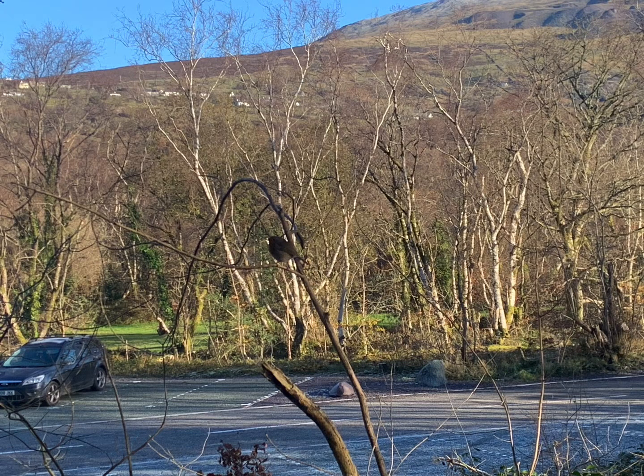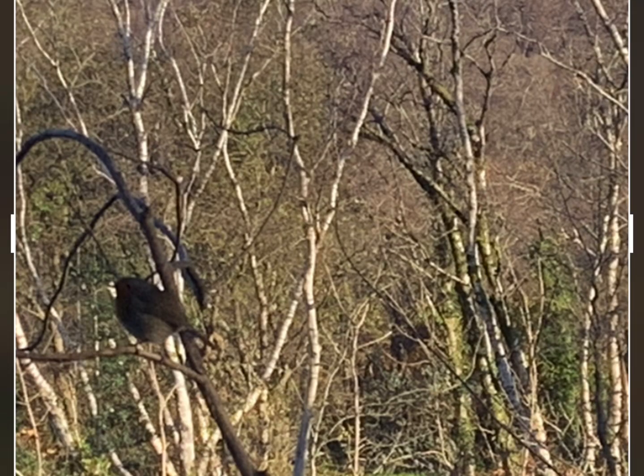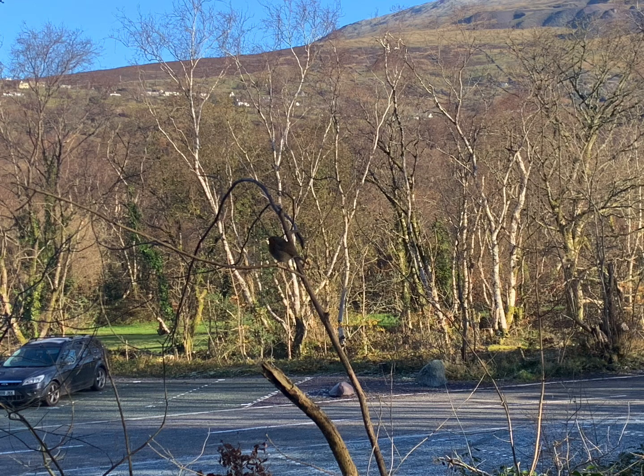Oh, how fantastic is that? 1st of December and I spot a robin. Beautiful. As the saying goes, when robins appear, loved ones are near.